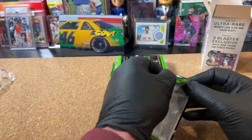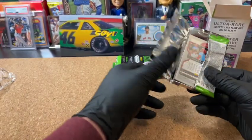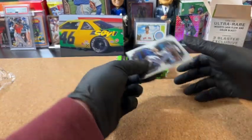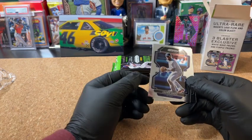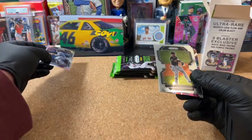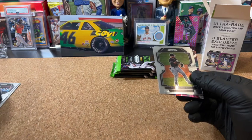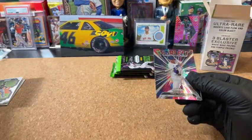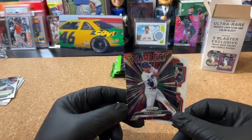Wander's in there. Julio's a bit in there. I think the autograph checklist is kind of stellar. I was quite impressed. They also have stained glass, which is an insert, and I'm a super fan of those. Javier. Yo, Mancado. Maybe a Chicago hot box. Domingo Acevedo. Trea Turner Fearless, that's another insert.